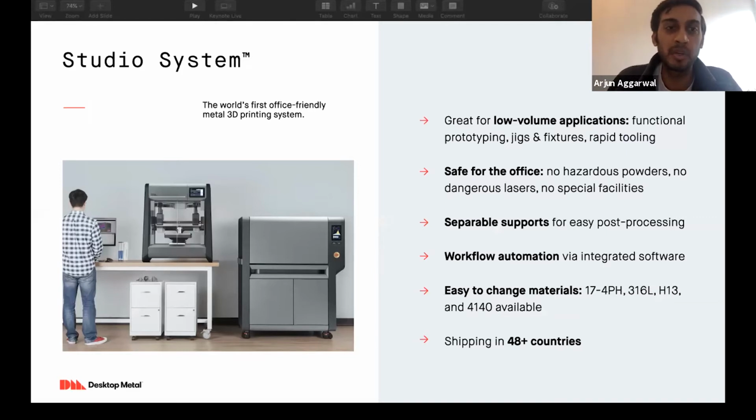It's one of the first office-friendly metal 3D printing systems in the market, really good for low volumes of parts. Think prototyping, jigs and fixtures, where 3D printing has really traditionally called home. It's safe for the office, minimal facilities requirements, and very easy to use for designers and engineers. There's no loose powders, no lasers that you have to deal with.